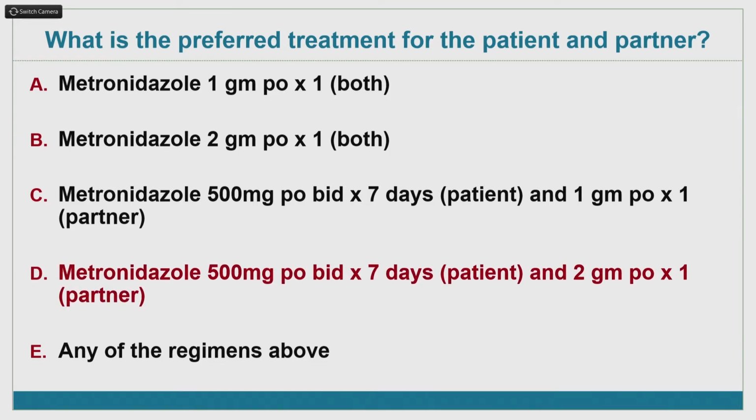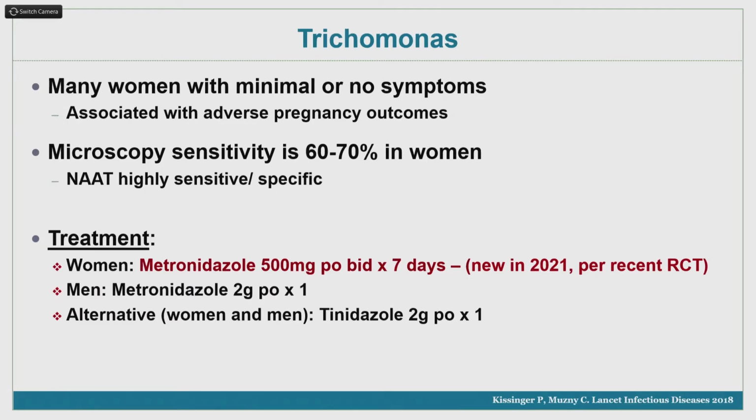So the answer here is D, metronidazole 500 BID for 7 days for the patient and 2 grams PO times 1 for the partner. And so this is Trichomonas infection. This is very common, and many women have minimal or no symptoms, but it is important to recognize because it can be associated with adverse pregnancy outcomes and other complications.